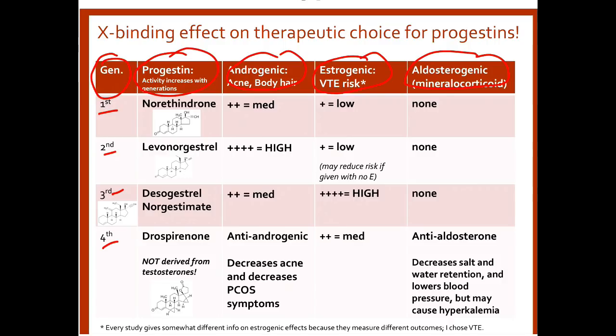And so the amount of estrogenicity it has is going to depend on what test they're looking at. If they were looking at tests on breast growth, they might get a little bit different result than if they were looking at tests on skin growth or tests on clotting. Because it's one of the most important estrogenic risks that we have, we're looking at a clotting risk here, VTE, venous thromboembolism. But again, if you see slightly different results in a different table, it's because they probably had a different outcome.